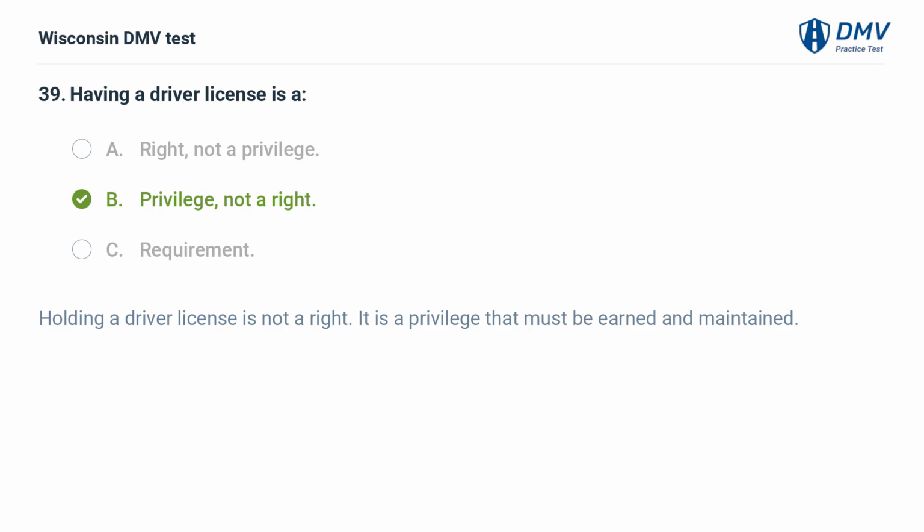Holding a driver license is not a right. It is a privilege that must be earned and maintained.